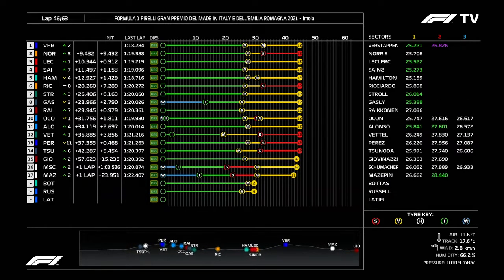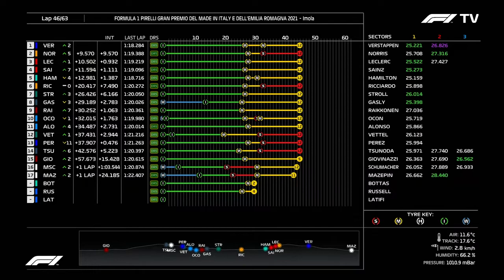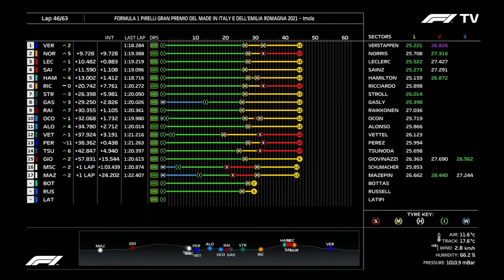But Norris, Leclerc, Sainz and Hamilton are covered by 4 seconds. Yeah, Hamilton's not making the impression that I think he would have wanted to on Carlos Sainz at the moment. Down to about 1.4 seconds, but would dearly like to bring that under a second to get the advantage then of DRS.